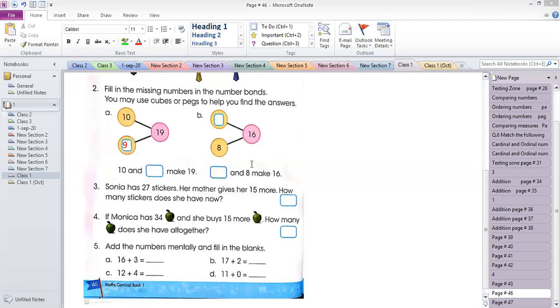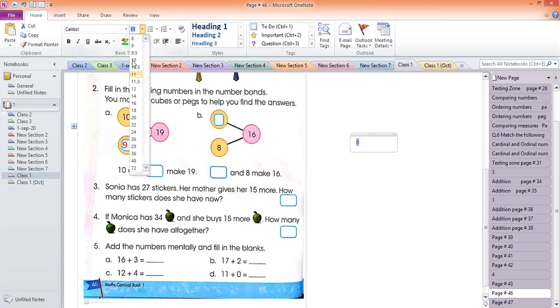You can check with the number track also. If you are on 8 and you want to move to 16, you will have to count 1, 2, 3, 4, 5, 6, 7, and 8, up to 8 in order to get 16. Or you can subtract 8 from 16 and you will find that the answer is 8. 16 minus 8 is equal to 8. So I'm going to write 8 here.